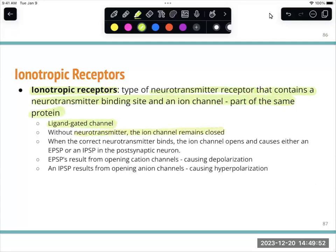If that neurotransmitter doesn't bind, that ion channel remains closed. So we have those binding sites here for that channel. We have that binding site with that channel closed to remain closed there. It remains closed until that neurotransmitter binds. So let's draw this again. Now I have a neurotransmitter that is bound, which is going to open this channel. So what it's saying is this whole thing is one channel. That ligand binds, the channel opens, it's all on the same protein. It'll cause that excitatory or inhibitory response. So that excitatory will depolarize, that inhibitory will hyperpolarize.